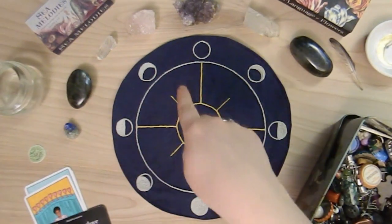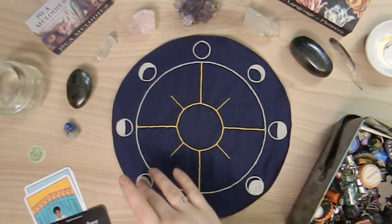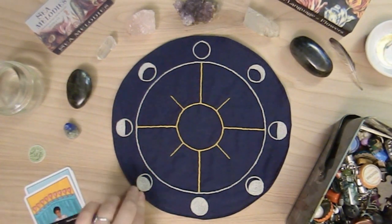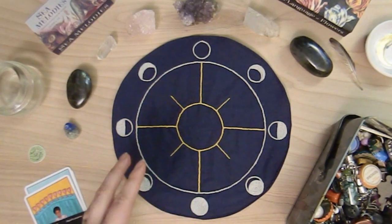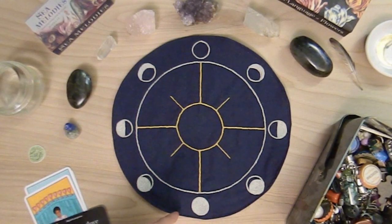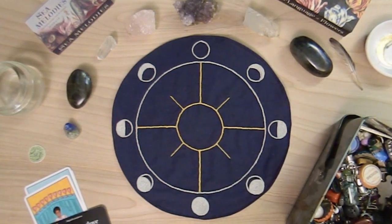If things fall on the moon phases, the ones that I'll be addressing are the ones that fall between the full moon and the waning gibbous moon, as those are the moons that are going to matter the most this coming week. As the flower moon hasn't happened yet for me, but by the time you guys watch this, the flower moon should have passed.